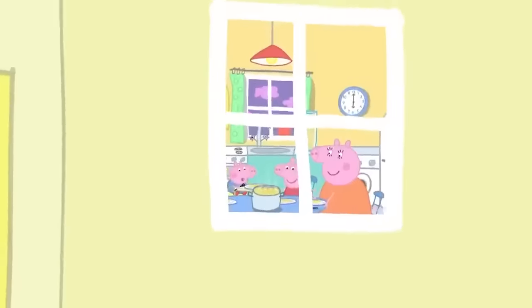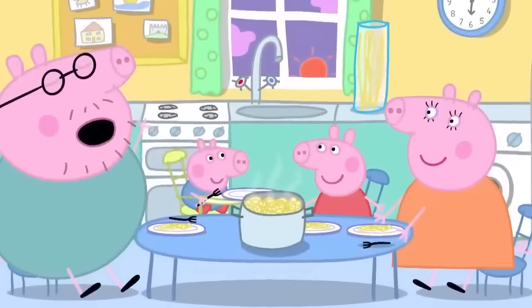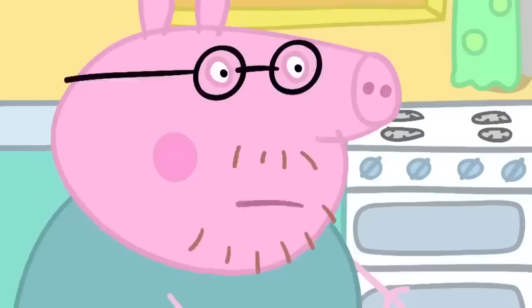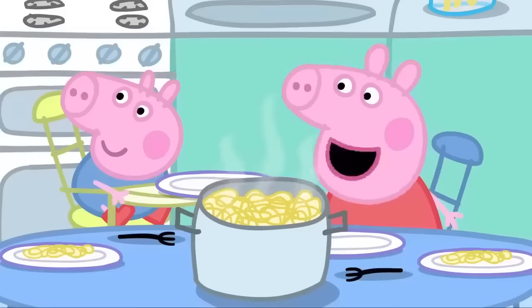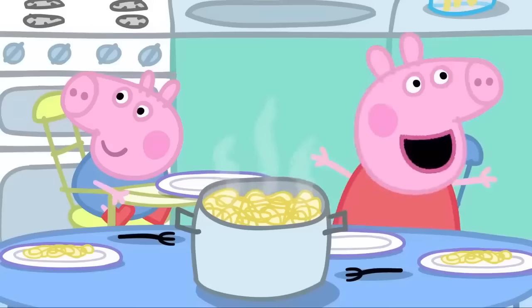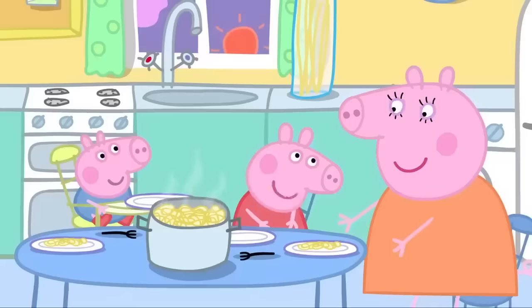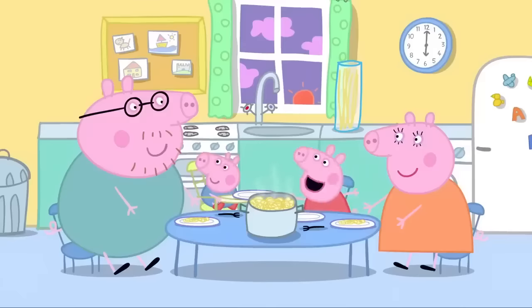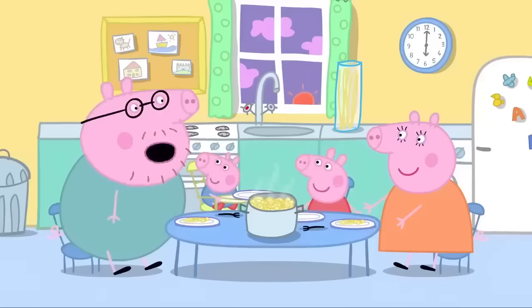It is almost bedtime. Peppa and George are just finishing their supper. Daddy Pig: Oh, sorry. I'm a bit tired. It's been a long day. George and I aren't sleepy at all. Can we play in the garden? But it's almost your bedtime. Can we play outside for just a tiny bit? Please, Mummy. Please, Daddy. All right. But you must come in when we call you for your bath.